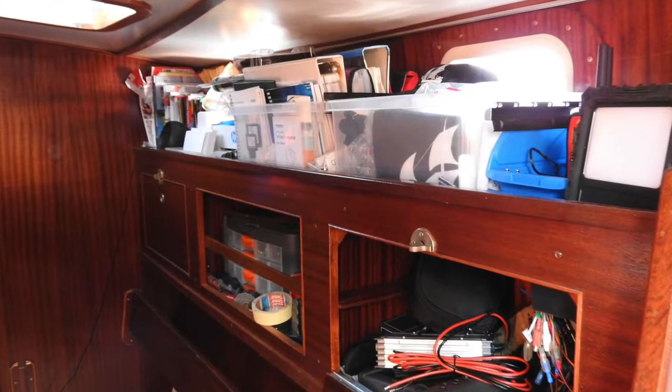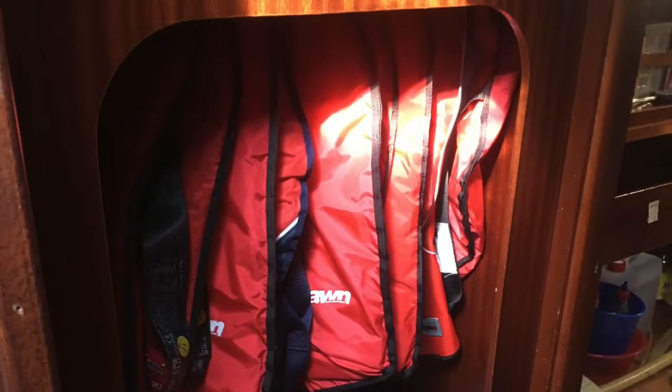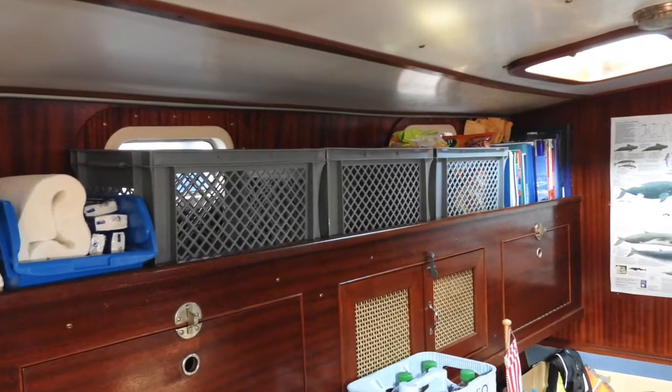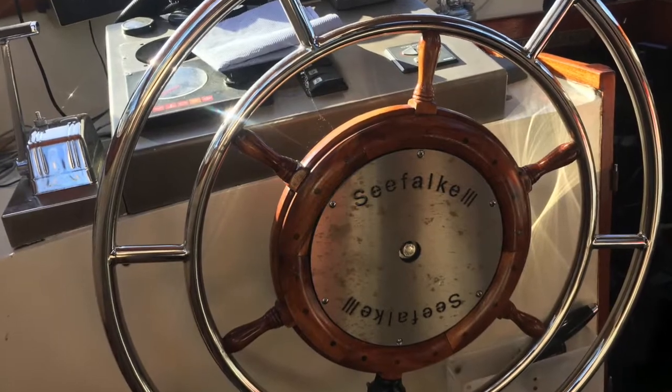We are working on a detailed inventory of each locker and trying to make decisions about where to store things. It's important that our safety, navigation, and communication equipment is close to the cockpit and easily accessible.